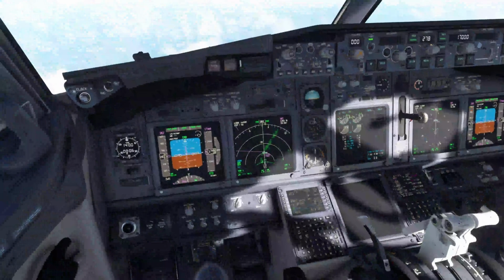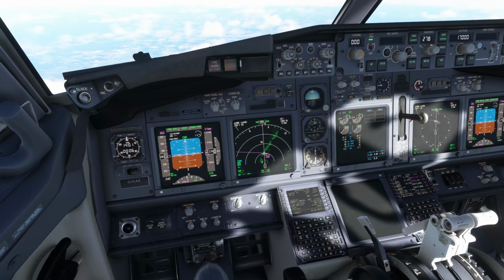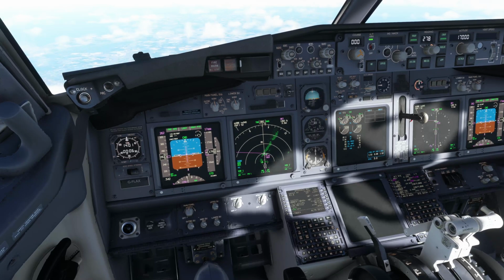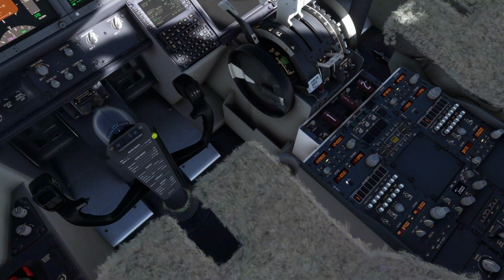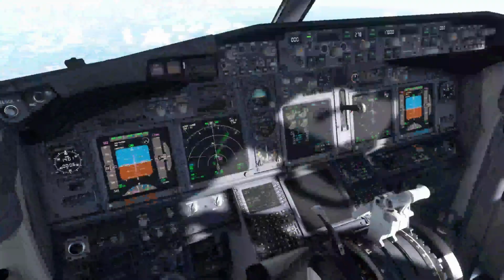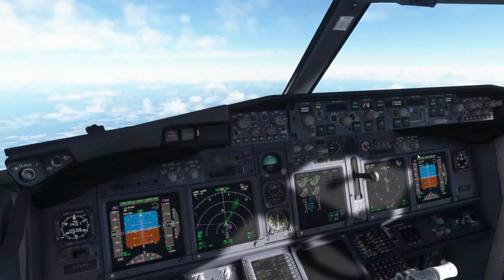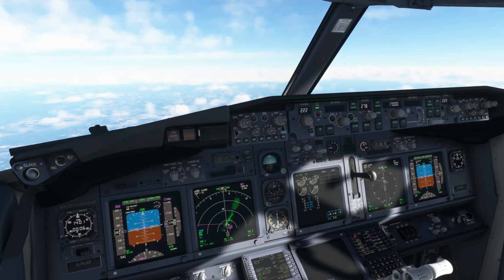Radios are set. ILS frequency and course. So we are going to be landing on the ILS for runway 22. That is going to require a frequency of 110.5, which is actually the default when you log into the aircraft. And that is set on both sides, 110.5. We're going to set our course, which is 222 degrees. We'll set that up on both sides as well. There's on one. And there is on two.